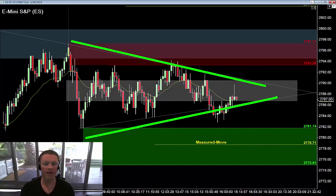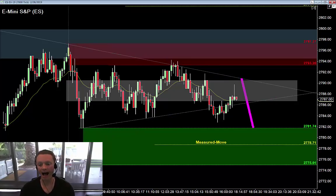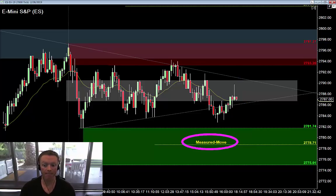Most important thing about a range is get out of that range, right? I've got that measured move down around 27.78, and that's going to be an excellent spot for us to look for our entries going back into that trading range. First of all, couple different scenarios you want to look at. One would be we go down to the measured move.